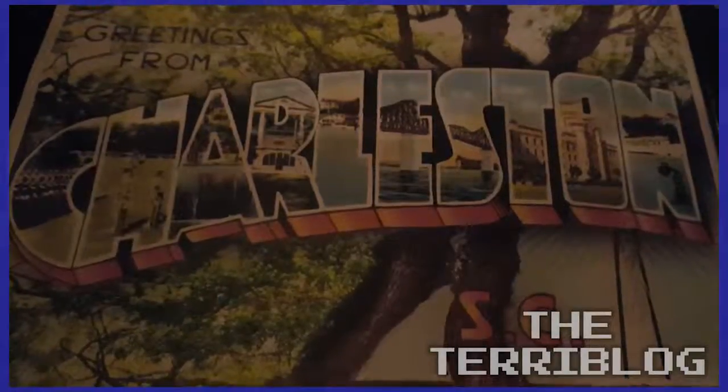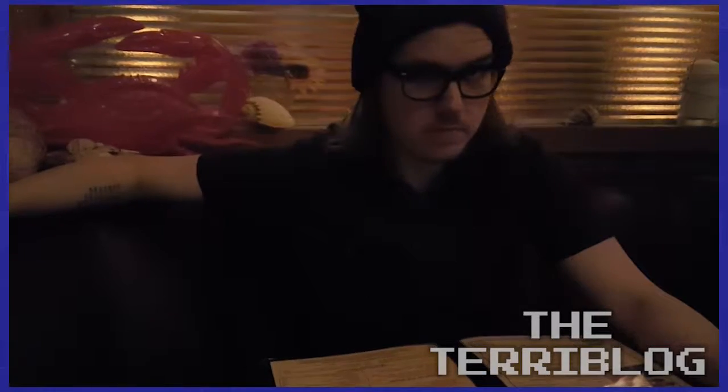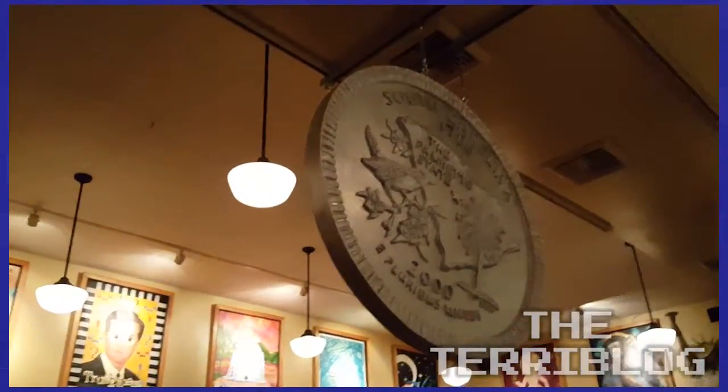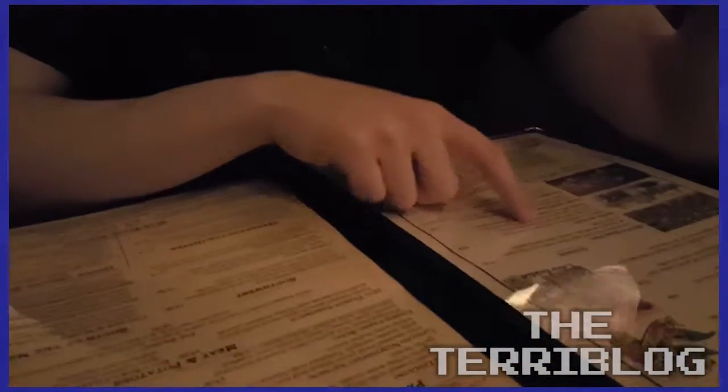Charleston. What are you getting, Roger? So, the Five Spot is a place that rotates its main menu out every couple of months. And they do a decoration. They swap out all the paintings and all the decor. So now it's Charleston, South Carolina. I think I'm going to do the shrimp and grits.